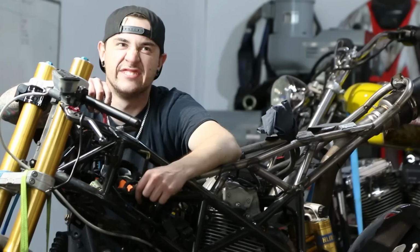We were really worried about the heat from the exhaust cooking the seat unit. But it seems to be fine. We've run the bike up a couple of times now, put it through some heat cycles, and all seems good.